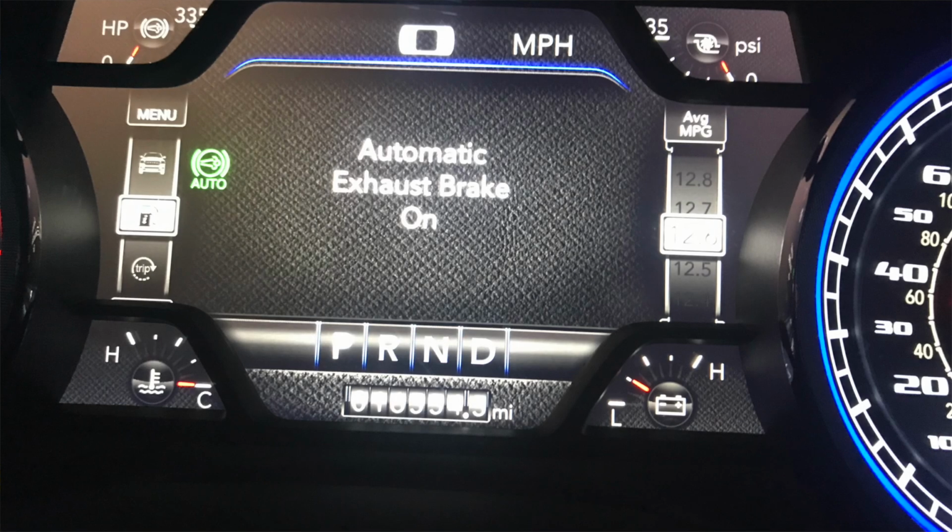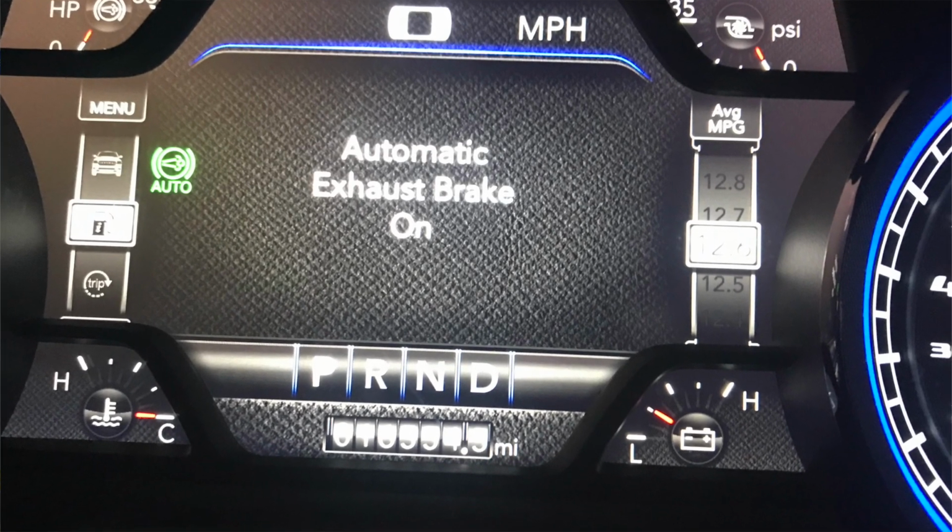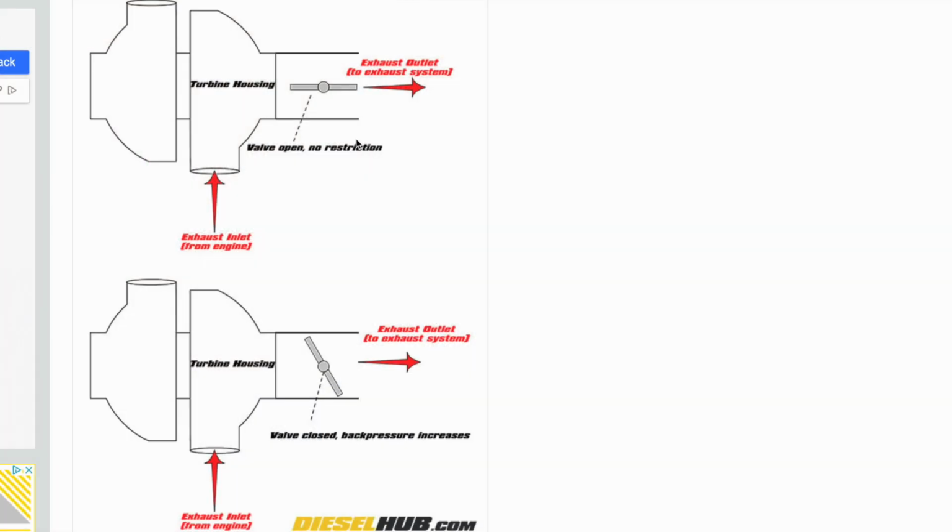And then you have automatic. Automatic comes on when you tap the brakes, so it doesn't use necessarily any braking from the braking system. It just turns the system on for you. That way you don't have to have it come on as soon as you take your foot off the gas, because it's going to obviously slow you down, which is going to reduce your fuel economy.